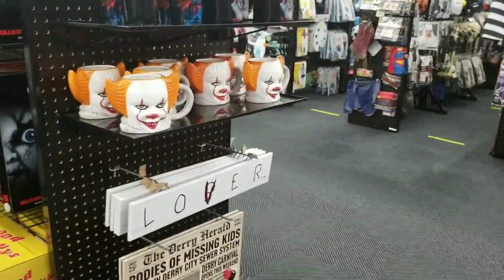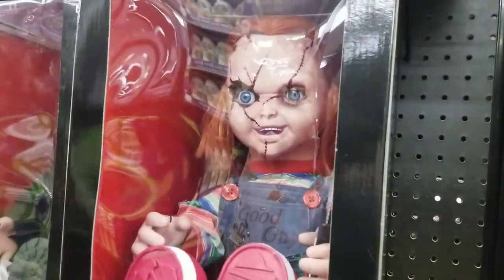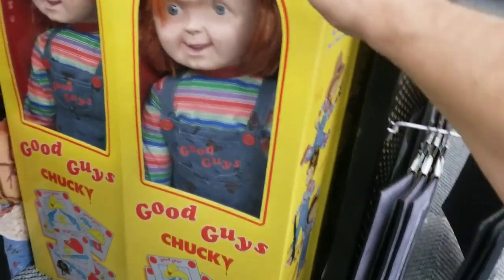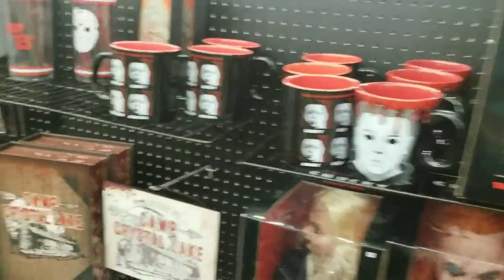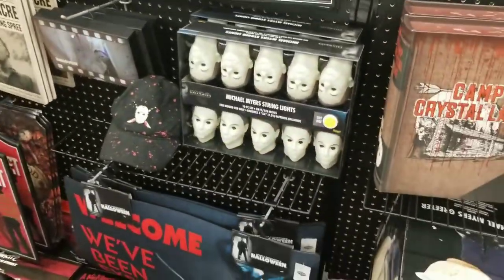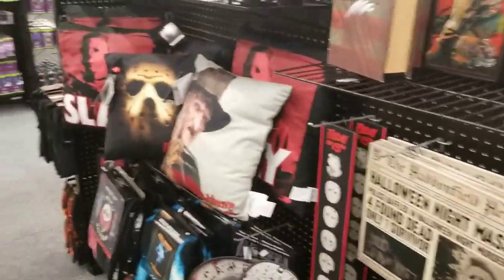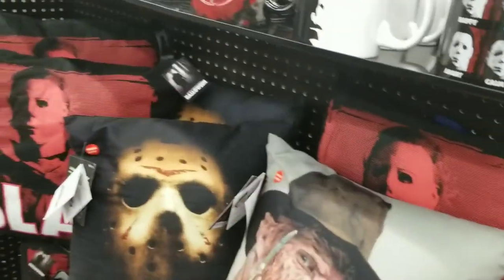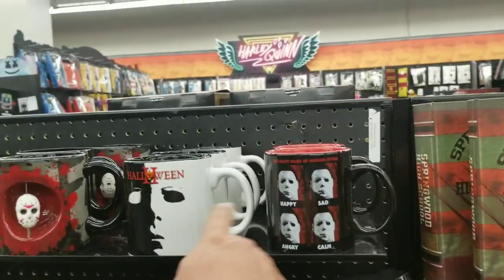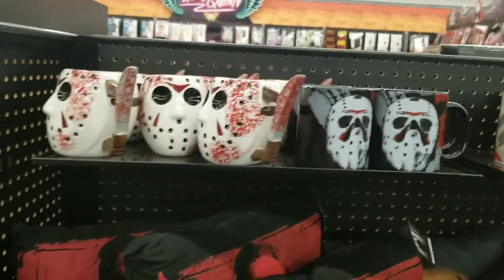You get your Pennywise coffee mugs. Get your full-size Chucky here before Chucky becomes that Chucky. So you can get your good guy's Chucky here. And then later on get that one there where he gets possessed. So that's pretty cool. Oh, they got Mike Myers mugs. You got the Mike Myers Christmas lights. So yeah, use those for Christmas instead of for Halloween. Then you get your themed pillows for your living room to enjoy your mass murders while you're sitting down having a cup of coffee with your coffee mug. So yeah, cup of coffee and mass murder.